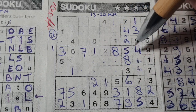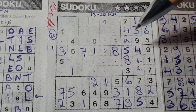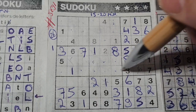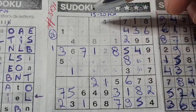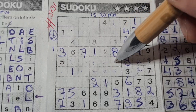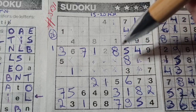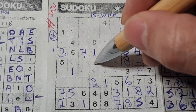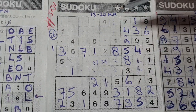Ah, we have a pair of 6 missing numbers in this big square. 2 of those missing numbers are the 3 and the 7. We have a 3 and a 7 in this row, so no 3 and a 7 in these 3 boxes. So the 3 and a 7 goes in these 3 boxes. And look, we have also a 3 and a 7 in this column, so no 3 and 7 in these 2 boxes. So the 2 boxes are left for the 3 and a 7, goes in those 2 boxes as a pair.